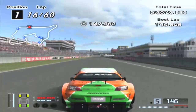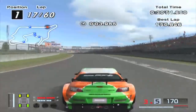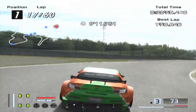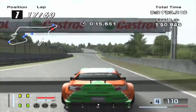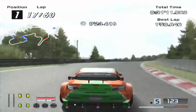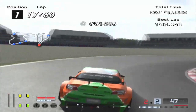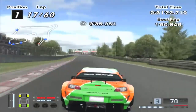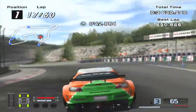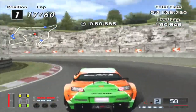Now we're far from catching anybody else. That was a pretty good lap. Pretty good. Going strong. Probably have more tire wear this time though. So lap 20 might be a little rougher than lap 10 was. More tire wear because of the shenanigans.